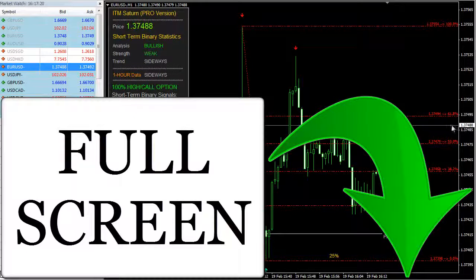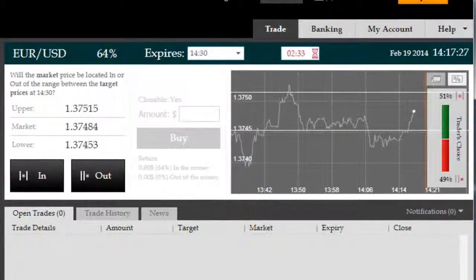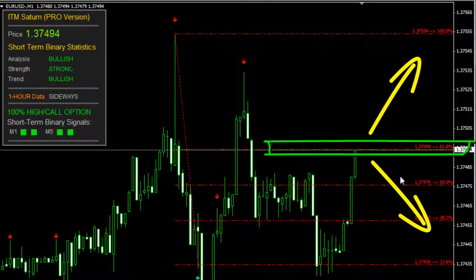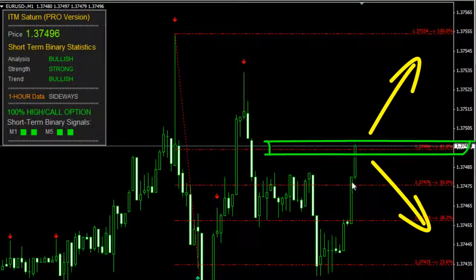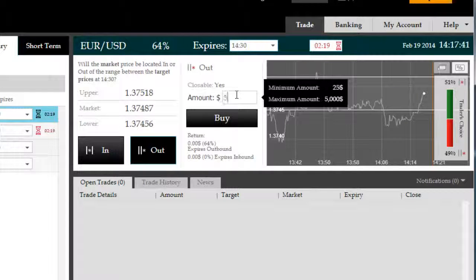Good afternoon. On popular demand, we're doing a boundary trade today on the Euro USD. We're looking at a boundary option that's been offered to us by the broker, in and out. Currently, we're at the 61.8% retracement, which is an optimal point for us to take boundary trades because price will escalate very sharply in one direction or the other. So we're left with just deciding whether it will escalate outside of the current range or stay inside it.